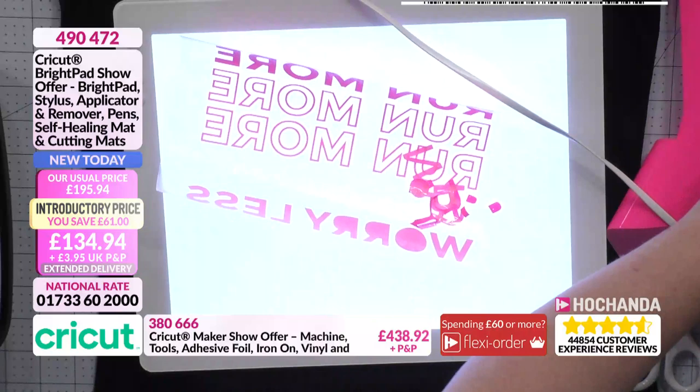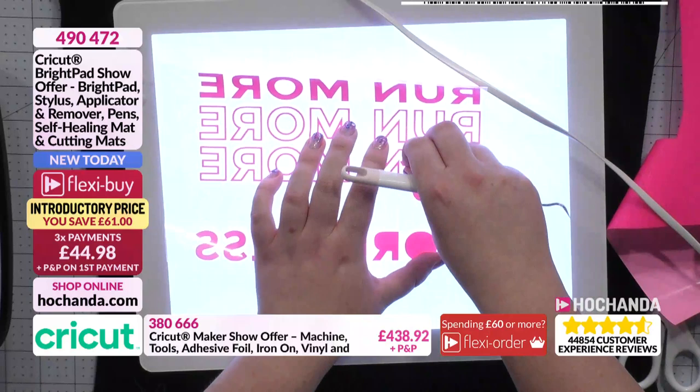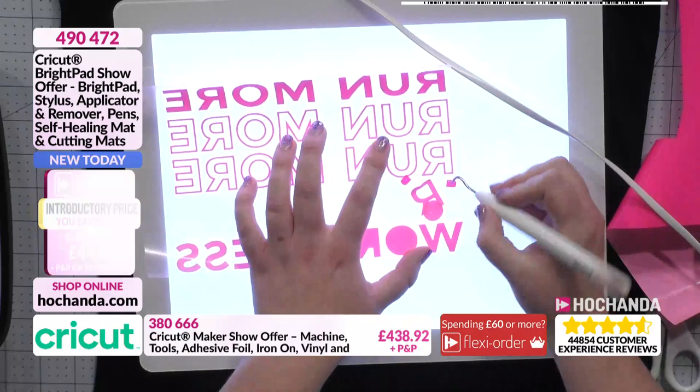And I've just got the bottom ones to do. Okay. Let's get rid of those bits. I shouldn't have put them there. They're stuck back on. There we go.